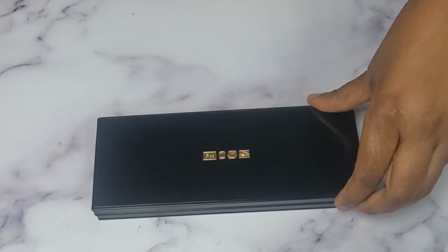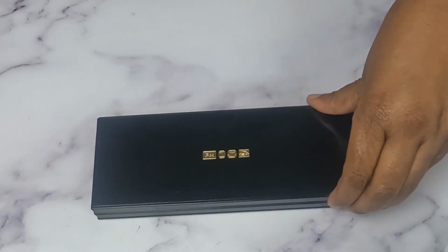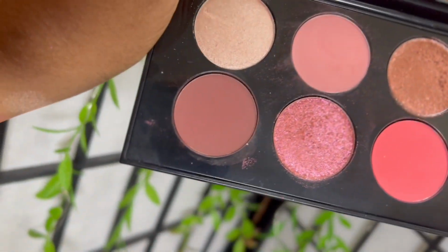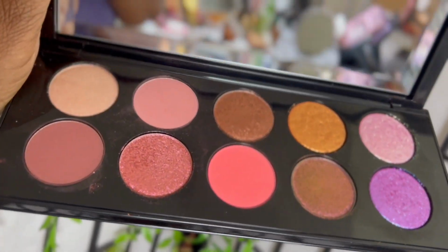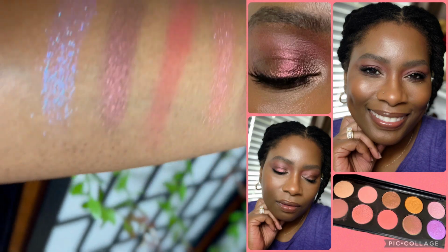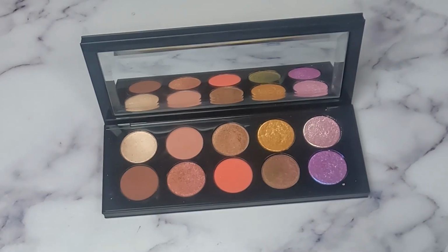This next palette is a Pat McGrath palette. It's a Mothership 9 Utopian Dream. That is what the colors look like. A beautiful color story if you like this type of thing. It is very beautiful. The formula, what can you say? It is just a lovely palette and a delight to use.